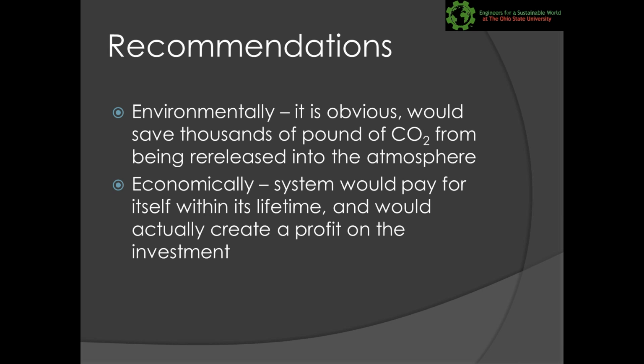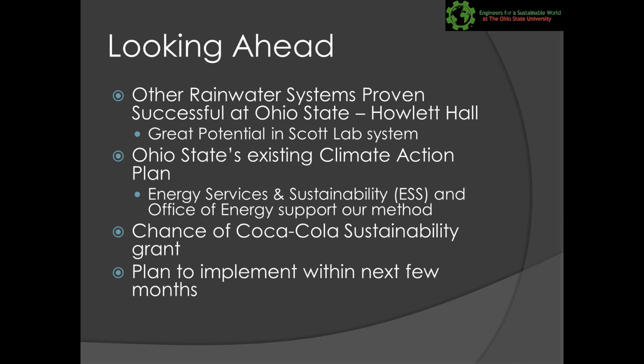Environmentally, it will save a ton of CO2 from being released into the atmosphere. Economically, the system will pay for itself over time, as I said, and will profit. Looking ahead, we actually have other places at OSU that have done this, in Hallett. They had 3 cisterns, all 5,000 gallons, so they saved 15,000 gallons of water, which is awesome.